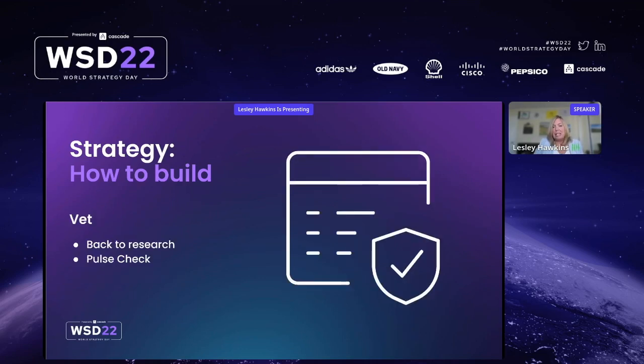One of the key steps in the process of building strategy is vetting. It's kind of your pulse check. It's your opportunity to make sure that you've stayed the course. So with draft in hand, I would suggest going back to your research. You're going to hear me say that a lot, going back into it, back step, back to the research, and really making sure that your strategy is answering the questions and issues that you recognize during your research.